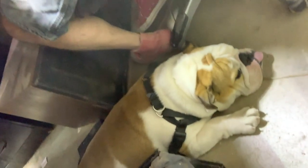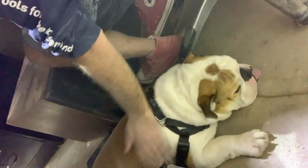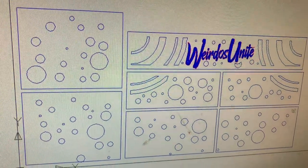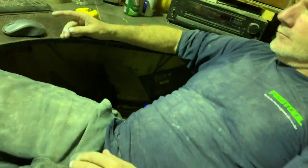If anybody wonders where Cruz has been hanging out, pretty much all day yesterday and all day today, he's been the boss down there sleeping on the office floor. Chilling like a villain. Good boy. I'm gonna get him one of those harnesses with the name down the side of it. We're just gonna write quality control or foreman or the boss. He's been in here playing around with my fancy CNC door fronts, but that is gonna be in tomorrow's video. I'll let you back to work.